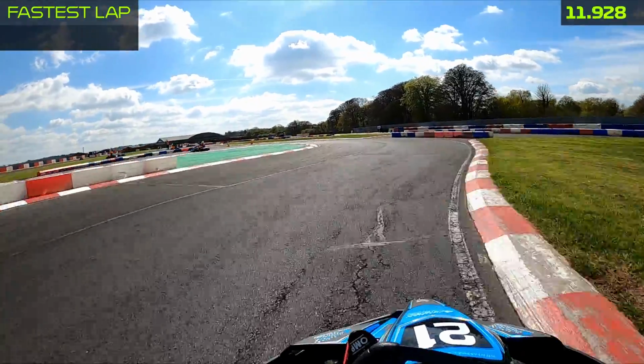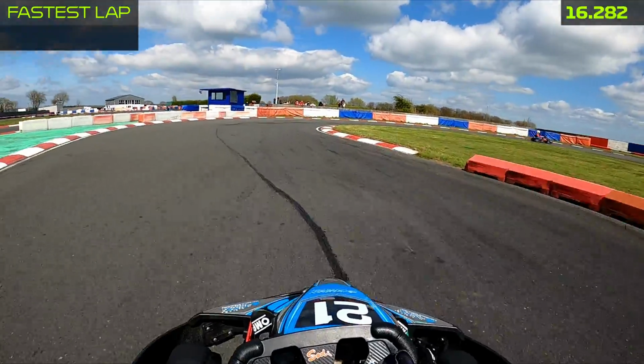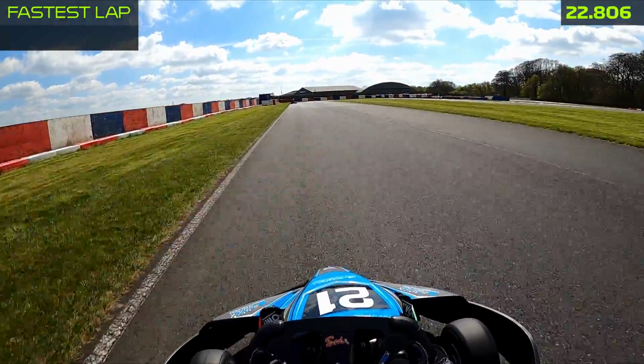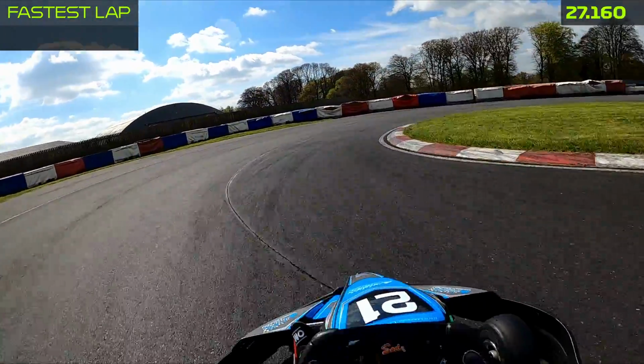So you can see here coming into the double sort of hairpin section, trying to open up the corner, missed the apex a little bit there unfortunately on this one, and then try and take as much as we can through the second one. Don't really want to hit any of the curbs on this track, as it really does throw the car off quite heavily and you lose a lot of momentum.